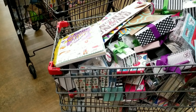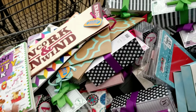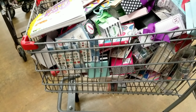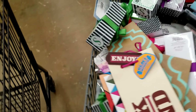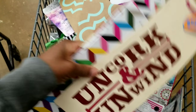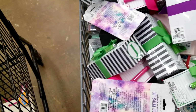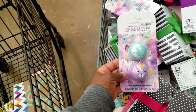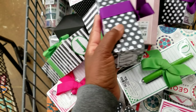So I missed the shipment, the things that were put out this morning, but I see some washi tape, some brads. Okay, so I'm only going to look at the crafty stuff. Those are cute, look like bags. But we have to get, oh! Okay, so, oh look, cute lip balm. But this video is not about that.